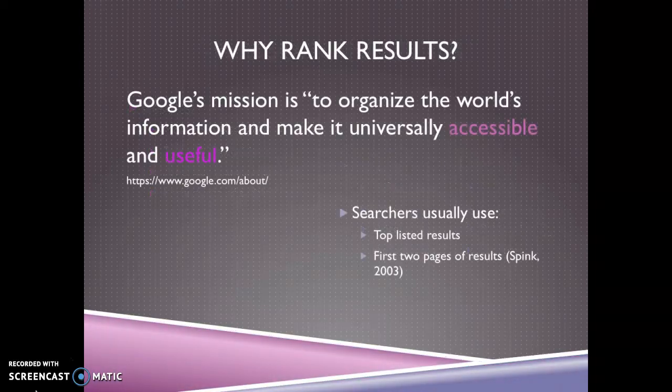Why are results ranked? Google says its mission is to organize the world's information and make it universally accessible and useful. While accessibility involves technology and infrastructure, usefulness can be quite subjective. Studies have shown that searchers usually click on top listed results and stay within the first 2 pages. For a search engine to see return customers, they must provide results at the top of the list that the searcher will consider useful.